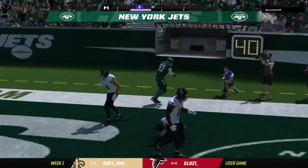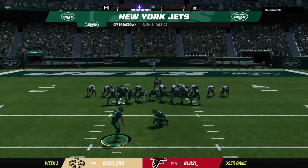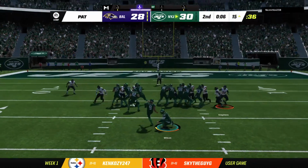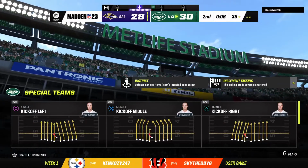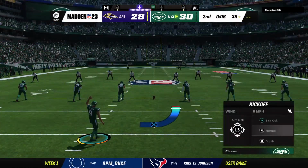And this will be caught in the end zone. Touchdown, Jets. 4 touchdown passes now for Aaron Rodgers. And the Jets have taken the lead here in the final stages of this first half. So they're able to capture the lead here just before halftime. And not only that, they get the ball to start the second half.